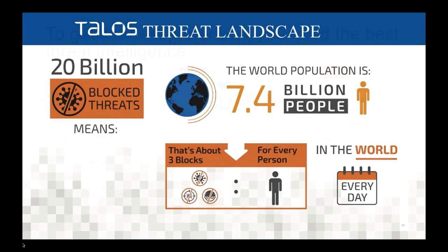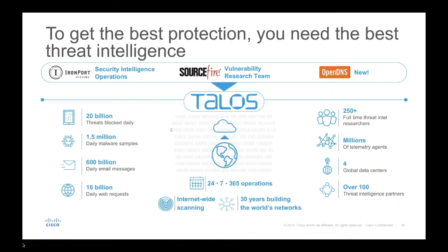The next slide here simply shows some additional stats that reinforce what I'm saying. Again, 20 billion threats blocked per day, 16 billion web requests, 600 billion daily emails. All of this data, all of this telemetry, is shared across the platforms to keep our customers more protected, quicker and faster. Talos is also sharing a lot of this data and information with the industry itself to help make the internet safer. So it's not just Cisco customers. There's a bigger thing at play here, which is keeping the internet itself safe as well.